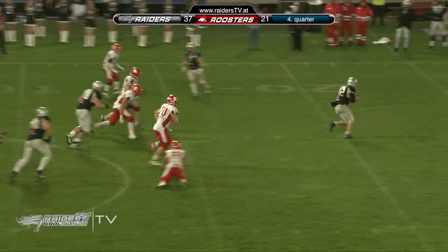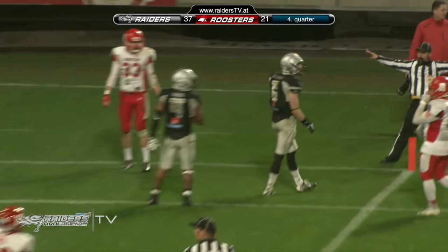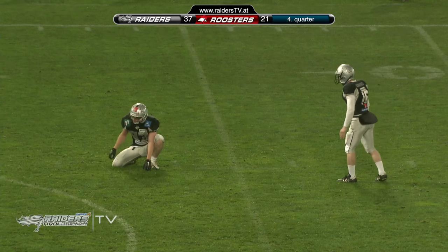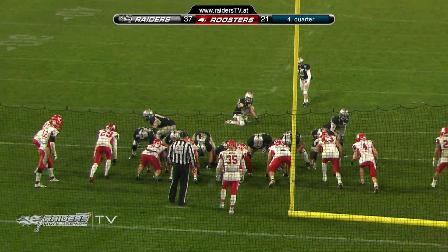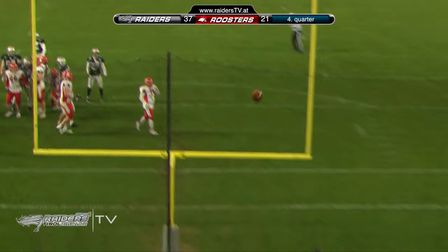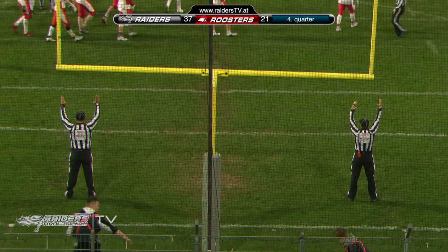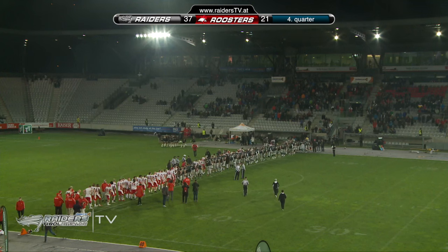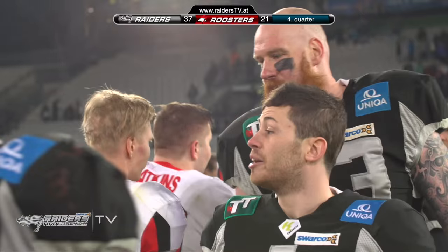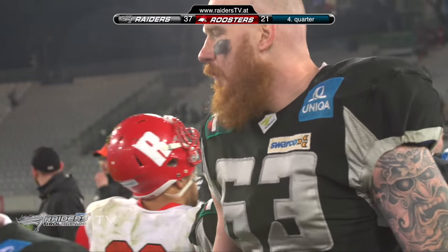And this time a messed up snap. Shelton just airs it out. Throws it to the back of the end zone. The kicking team for the Raiders, they're gonna go for one more field goal. And it's up and it's good. He splits the uprights. The Raiders see the victorious stats against the Helsinki Roosters once again. Much closer matchup than it was back in 2013.